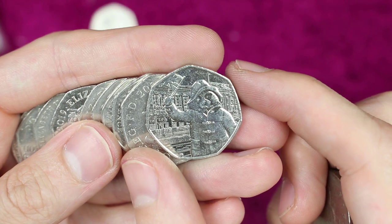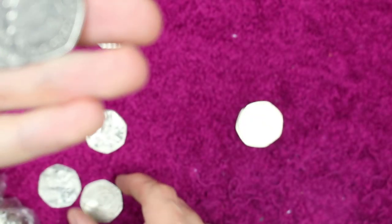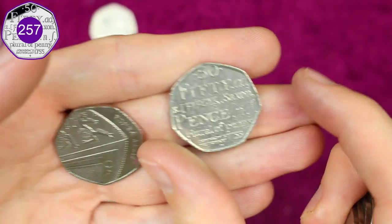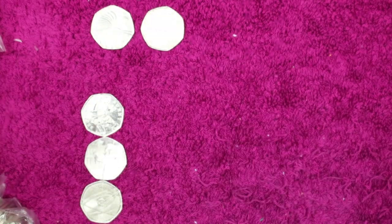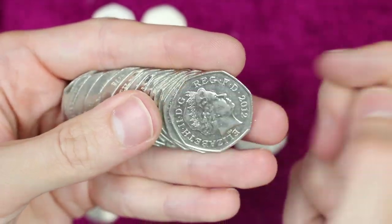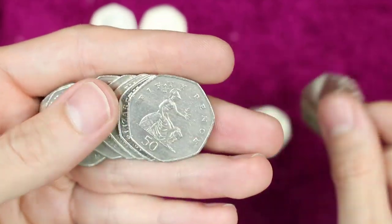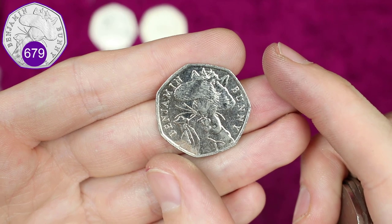Oh, we got Paddington and the palace there. Very cute, very cute. Very excited to start finding the 2019 ones if they go into circulation. I really hope that they do. We've got a dictionary there. We'll add that one to the counter then. Another Paddington at the palace. Very cute. And another Benjamin Bunny.